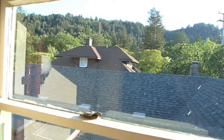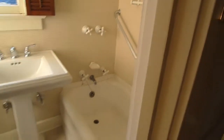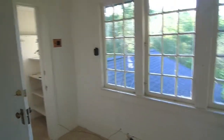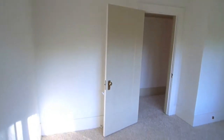There's Gay's house. Say hi to Gay. Say hi to Merlin and Rick. There's a shower. Change room. White walls. Very tan trim. Here's more touch up on the baseboards that we're talking about. Here's Grandpa's old room. Actually, it was my room. He stole it from me.